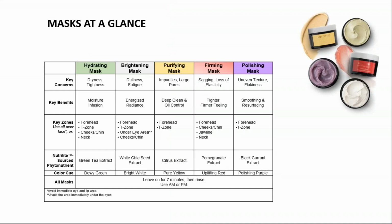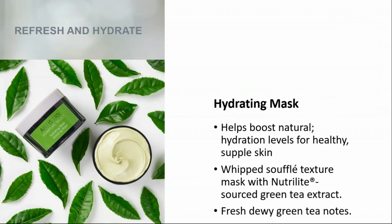So this is our mask at a glance. We have the 5 fabulous masks: hydrating mask, brightening mask, purifying mask, firming mask, and polishing mask. And I'm going to go through each of these masks so that you're more familiar with them. So let's start with the hydrating mask.